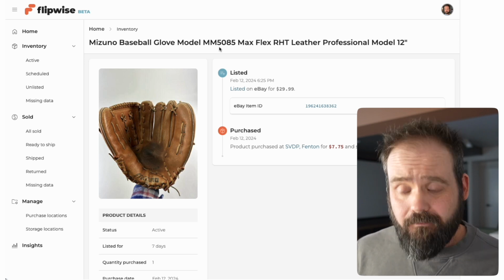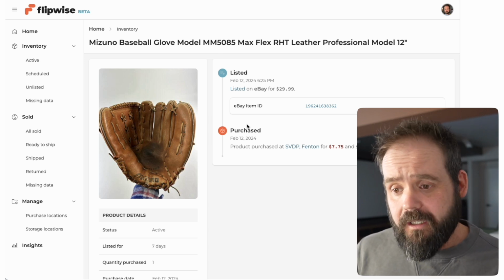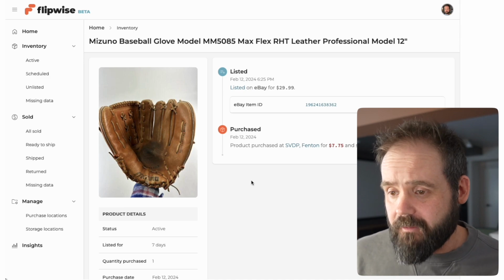Mizuno is a good brand. Most baseball gloves have model numbers on them, so it makes it really easy to look up comps, and this one should have no problem selling over the next few months.